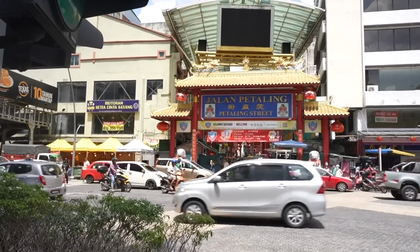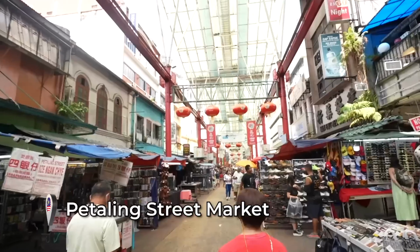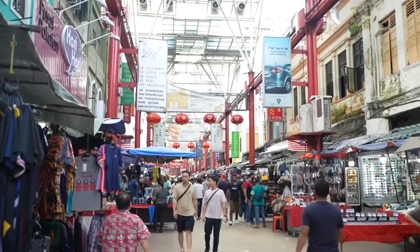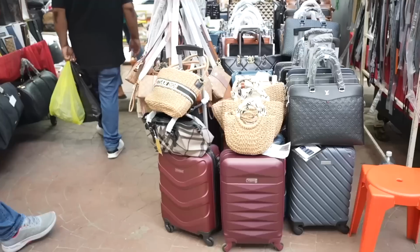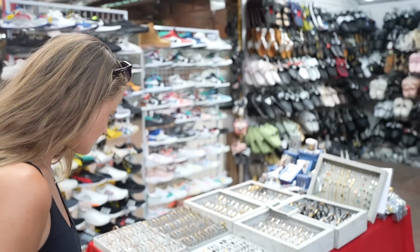Chinatown's main street is called Petaling Street, and this is a really good area if you want to find really good, luxurious knockoff items. If that's what you're looking for, then boy, you're gonna love this place. This really is a bargaining hunter's paradise. It's like a giant outdoor flea market where you can kind of unleash your inner negotiator and try your hand at haggling for the best prices.